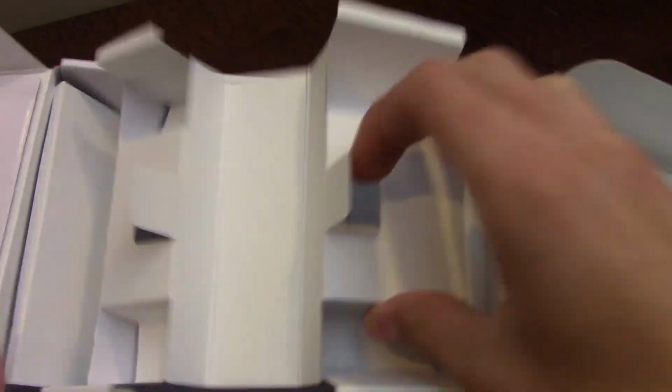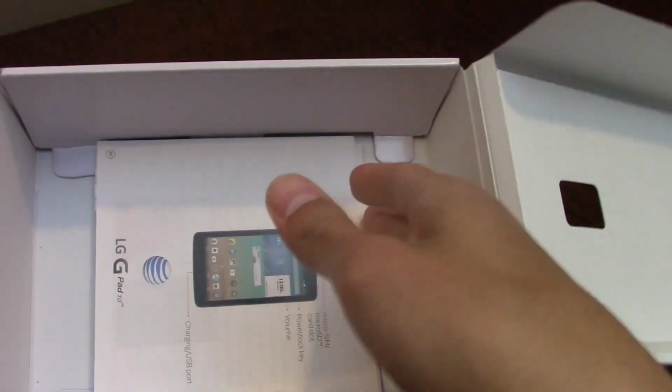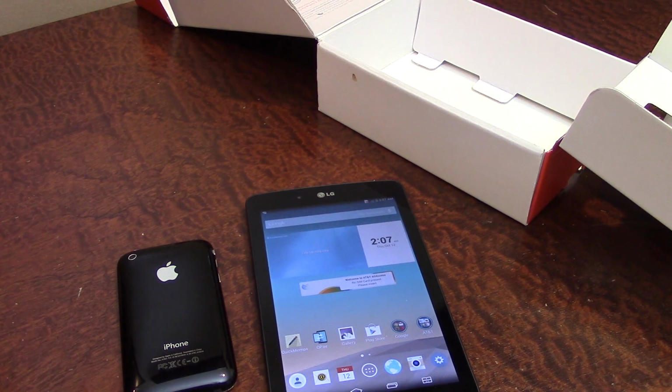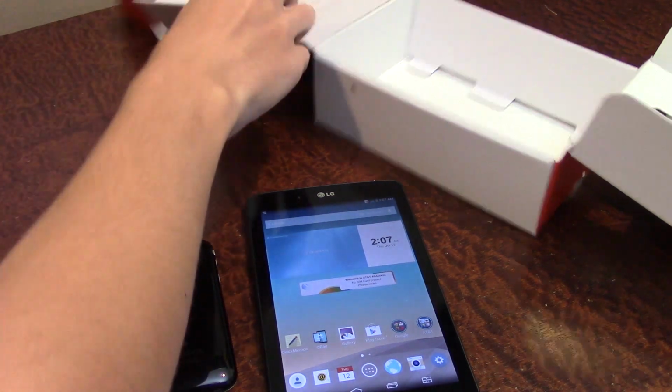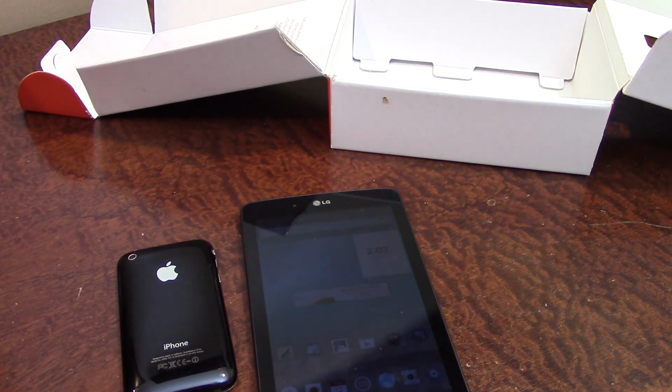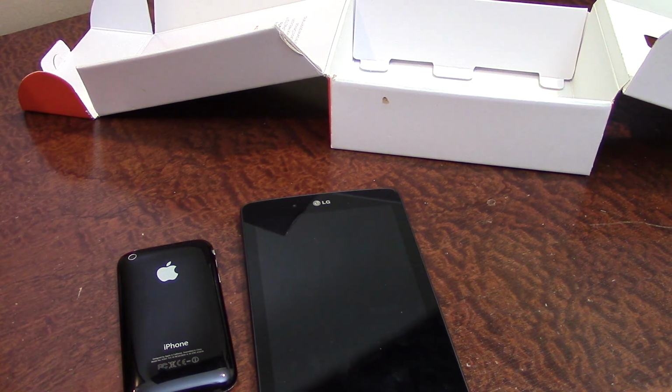I'll just go through this box here and show you. Unfortunately, there's not really anything else in here. There are a couple of manuals right here, so I could take these out and show you. This tablet, I believe, was commonly bundled with, because this is an AT&T tablet, as you can tell from the box here. So this was sold in an AT&T store. This was commonly bundled with a couple of other Android phones. I believe mainly the Samsung phones.